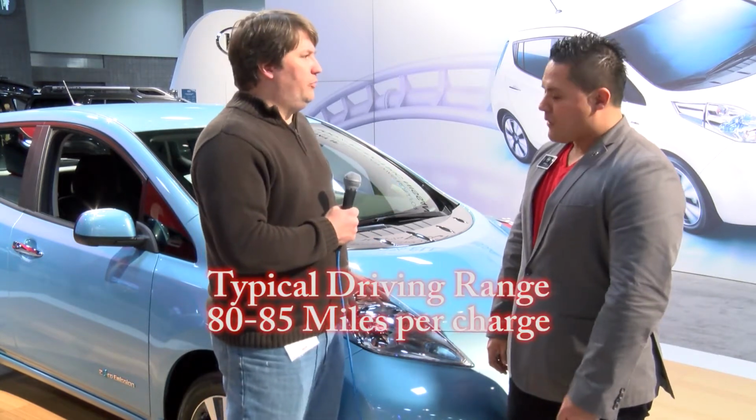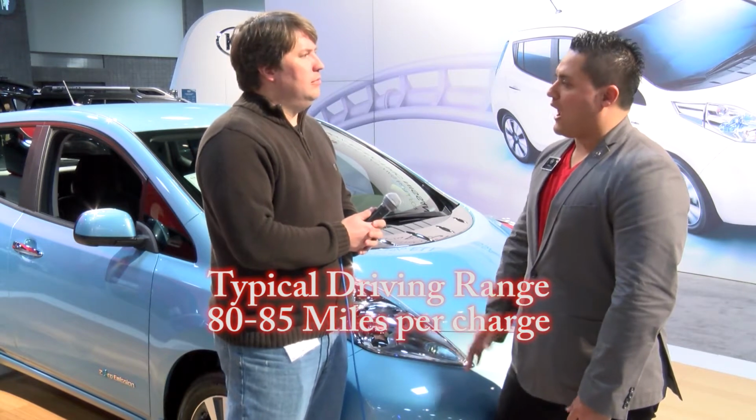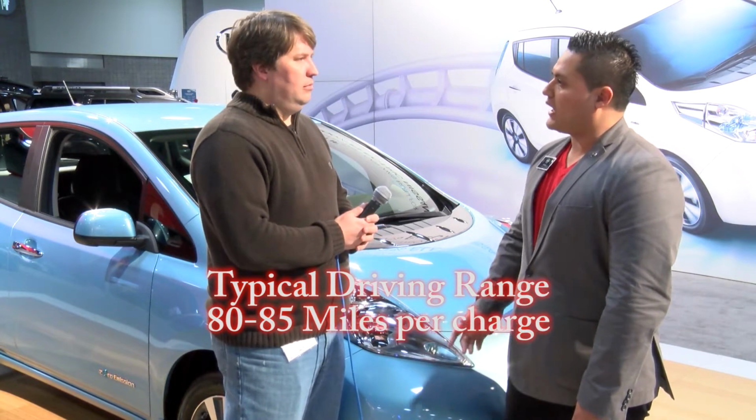Correct. So the idea behind the Leaf is to offer consumers an option of driving a vehicle that's comfortable enough for 5 passengers. If you have any cargo you want to take around, it's easy to use for anyone because of the hatchback style. Excellent. Okay, and what is the typical range that I would get out of this vehicle? Good question. About 84 miles average is your mileage around town. So again, it's a commuter car for many consumers.